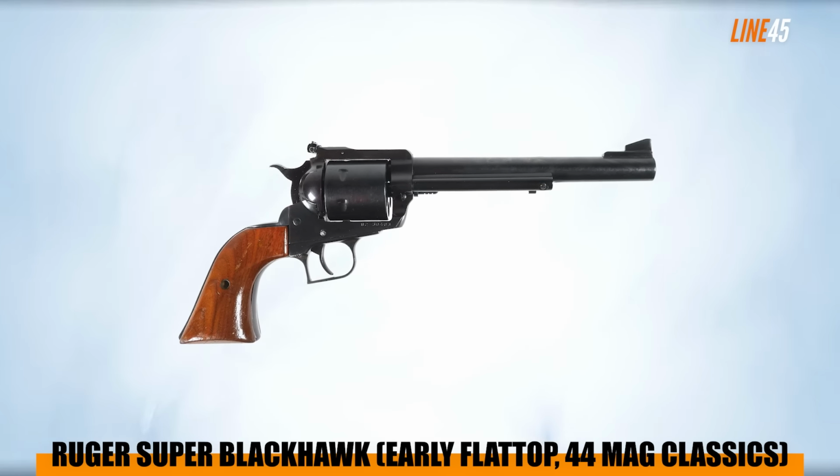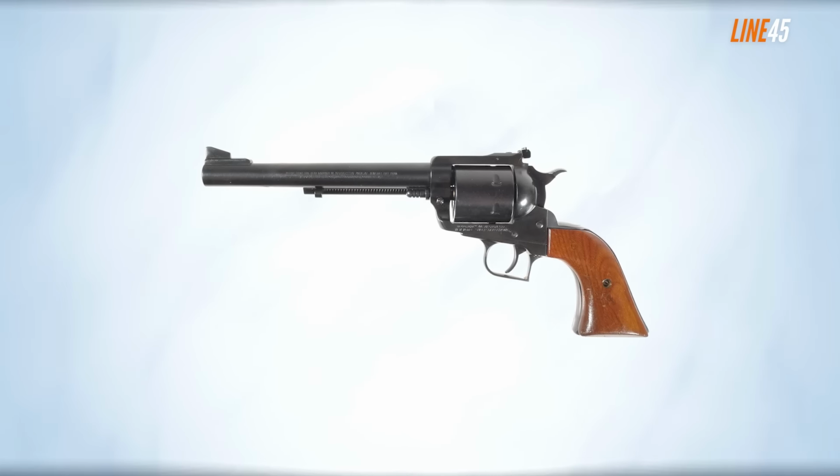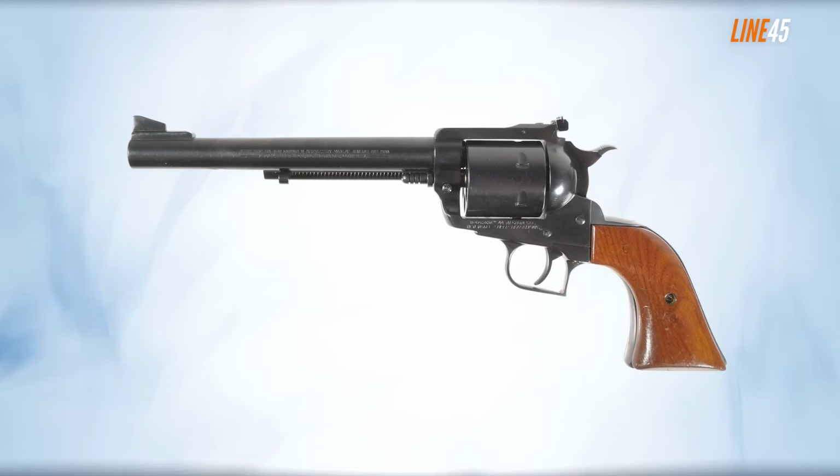Ruger Super Blackhawk, early flat top, .44 Mag classics. I'm locking in the Super Blackhawk because early old model guns have the right mix of scarcity and features that collectors chase.